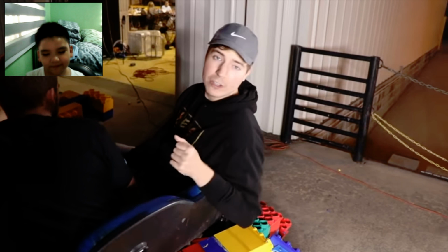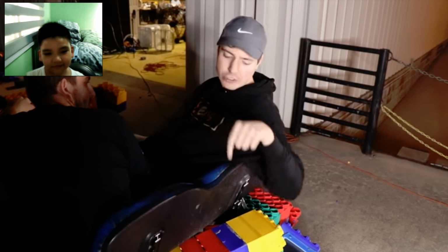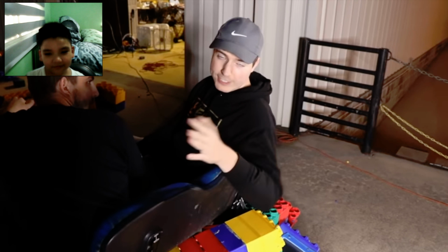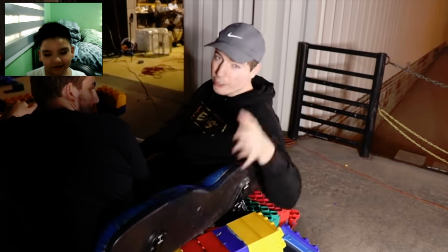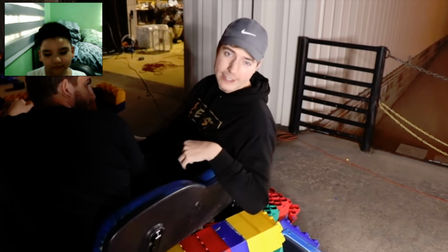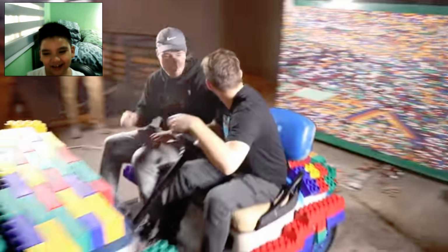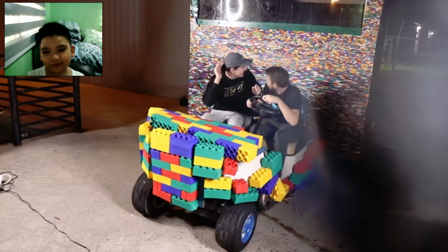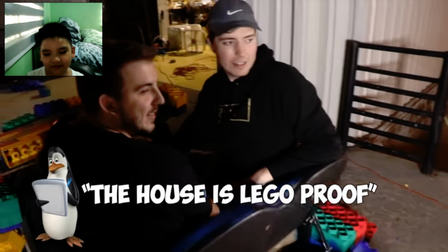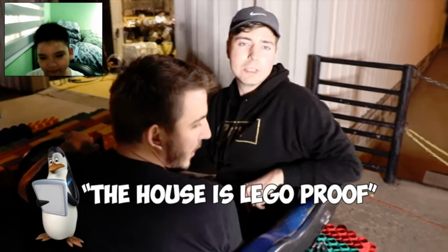I, like many other people, forget to take my car out of reverse. So now we want to see if someone driving a Lego car in reverse accidentally hits my Lego house, will it destroy my Lego house? Because if a house is not reverse proof, is it a house? Thought so. Oh no, I left my car in reverse. Oh jeez. Oh man. Kowalski analysis. Oh, we hit your bed. The house is Lego proof. It is Lego car proof. House is Lego proof. Let's test it one more time.